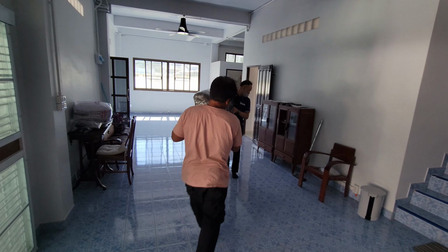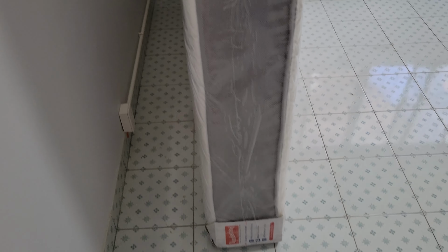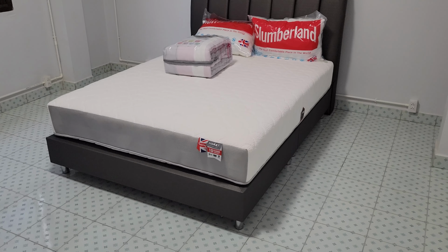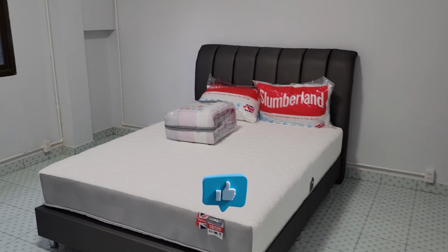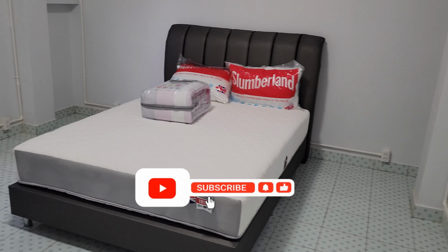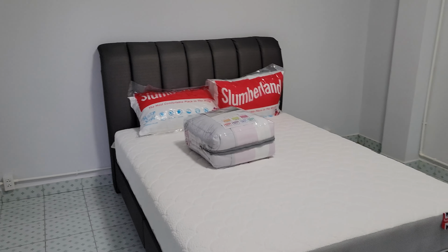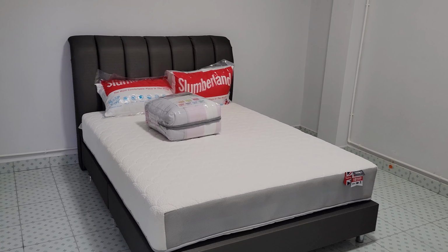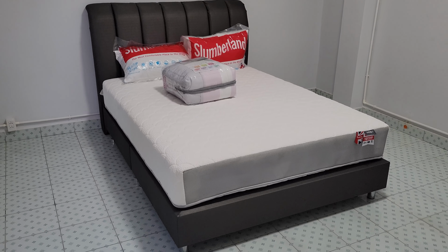Another new bed delivery for the guest bedroom. Okay, this is the new bed that's put together now. This will be for our guest in the guest bedroom. Slumberland's a good quality bed. This is a queen size bed here. And we got a king size bed, Slumberland as well, that went into the master bedroom.